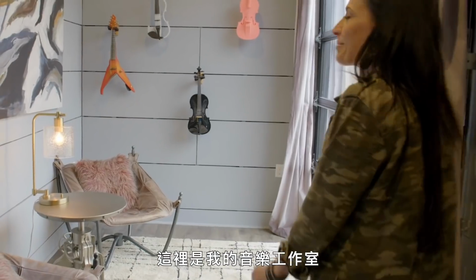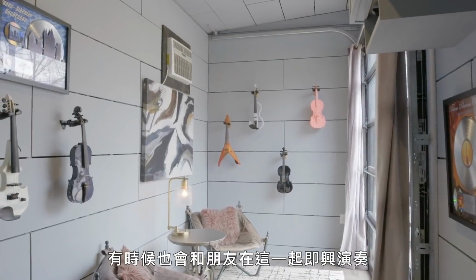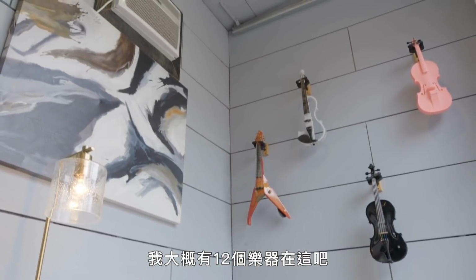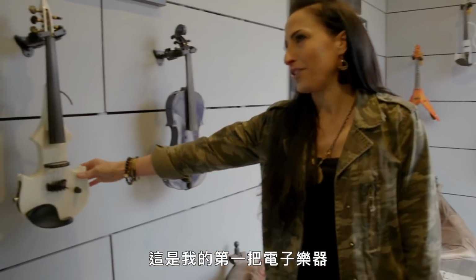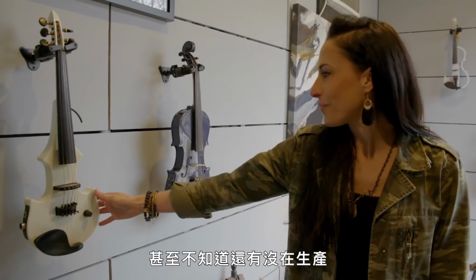So this is my music studio and also where I come to practice my instrument. Sometimes I'll have friends over, we'll have jam sessions. I think I have about 12 instruments in here. This was my very first electric instrument about 20 years ago. I don't even know if they still make these.